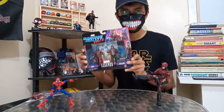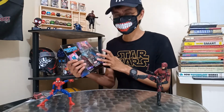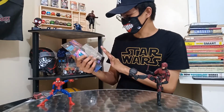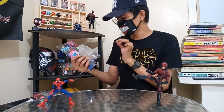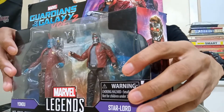And I'm satisfied with them, although I haven't really taken these two out of the box. They're great, although Star-Lord has some paint imperfections visible on his fingers here.